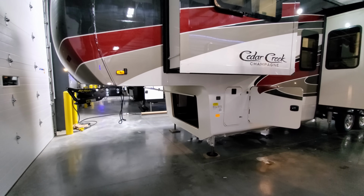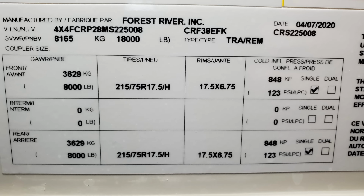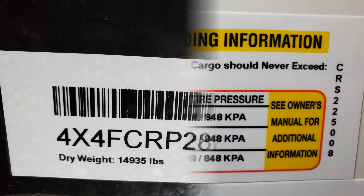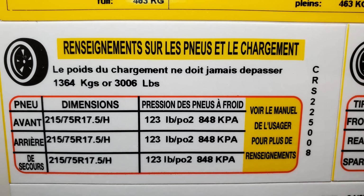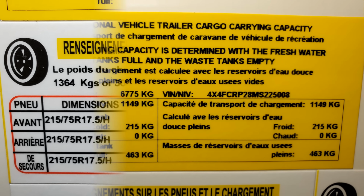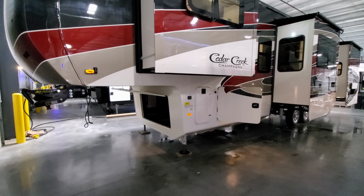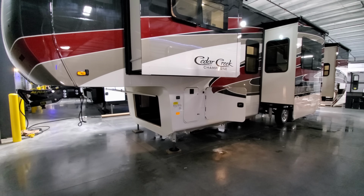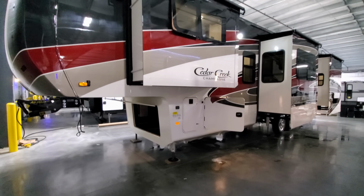On the corner here, you're going to see pop up your weight stickers. So you've got your gross weight, your dry weight popping up there, tire stickers, and carrying capacity information also popping up there. And also there is a control for just the front landing gear right there too. So you can do a little bit of controls from this one, but the main one was on that big computer board control inside that you saw when we were in there.